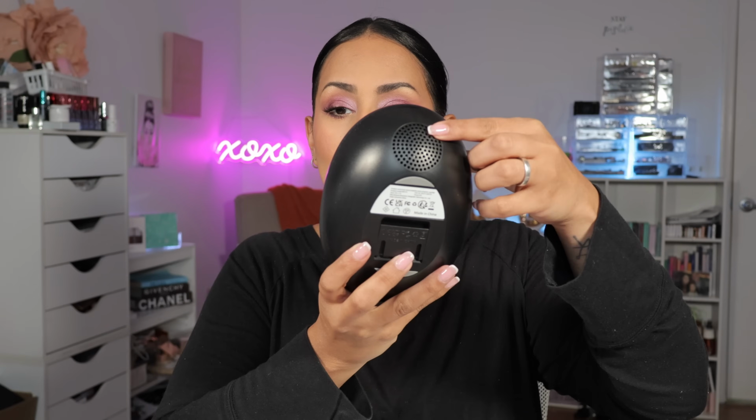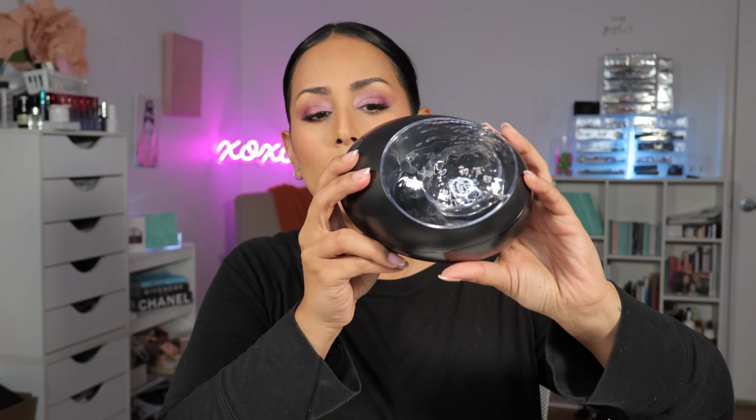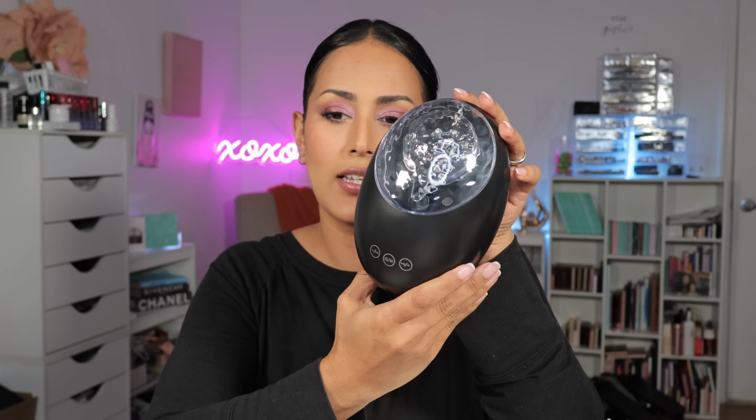And now she's 3, so it's dangerous. This one actually comes with a remote, features a speaker, and that is what the design is going to look like. So instead of stars, it's gonna look like waves in the ceiling, which is super cute. And it is Bluetooth also, so we can put her lullabies and stuff like that in the room.